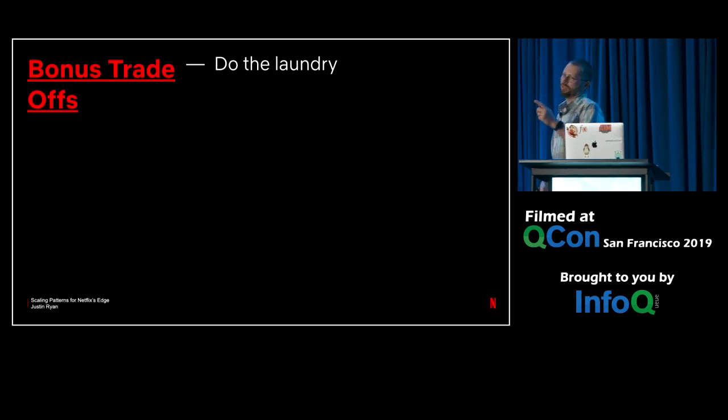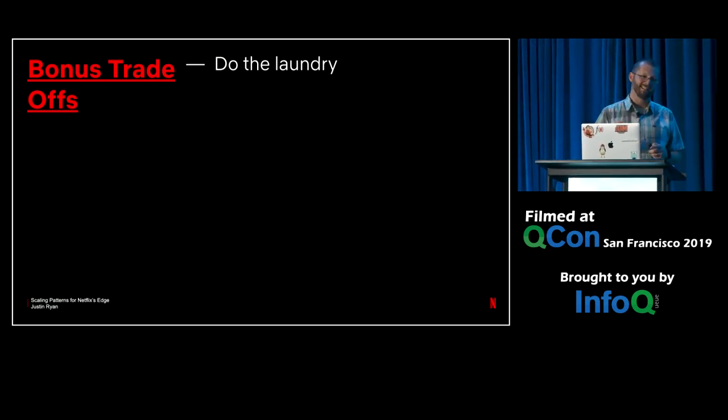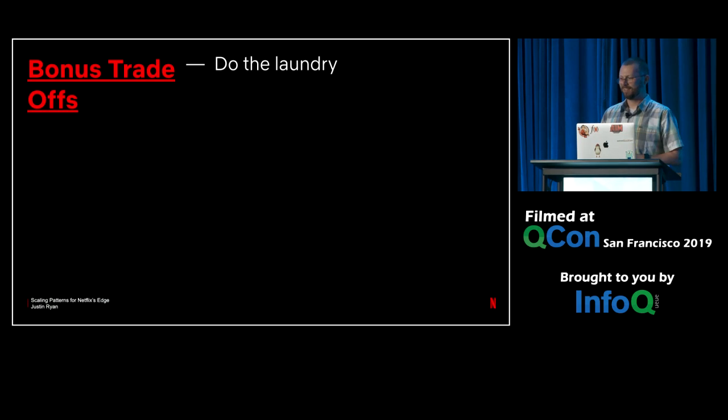Bonus trade-off, do laundry. The trade-off is you have to do laundry, but the benefit here is your family loves you for it. So definitely do laundry.